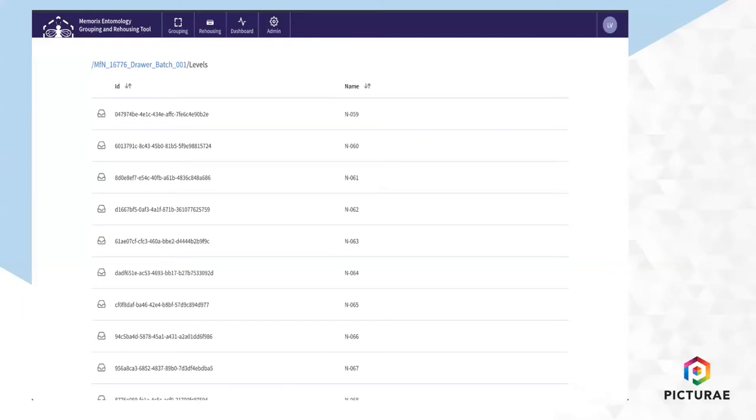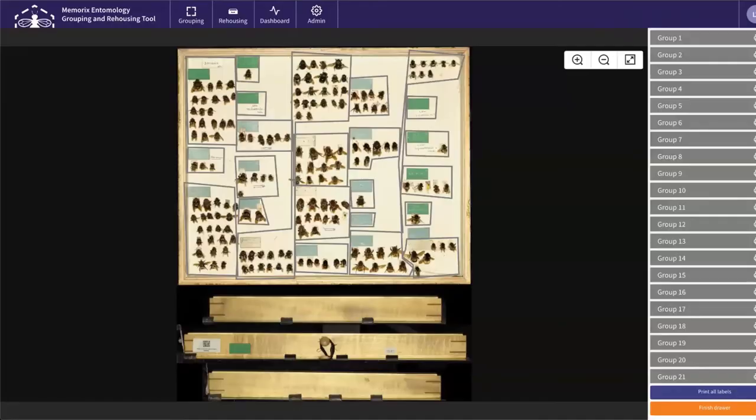Also, of course, by doing this, we record the state of the collection as it was. We needed to use software to track where we are, which drawers have been done. We added identifiers to the drawers. It's the whole complete process to make sure you know where things came from and where things are going to.